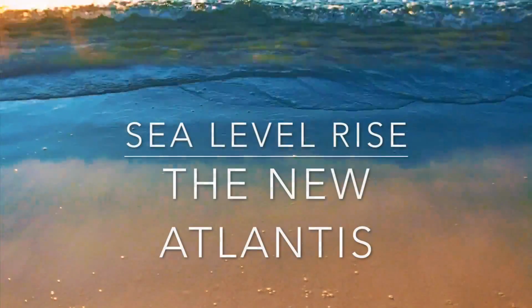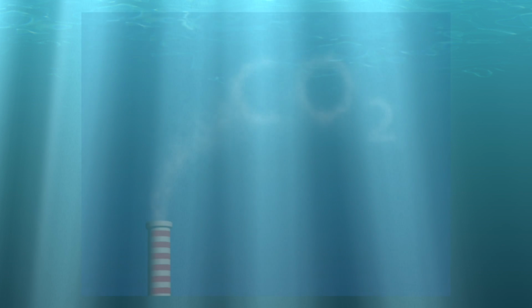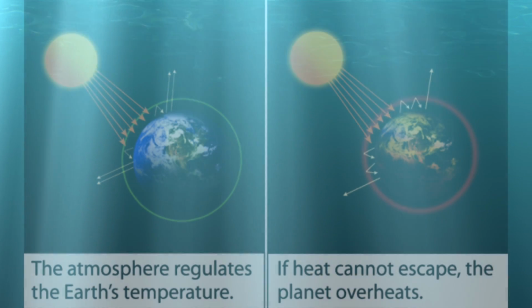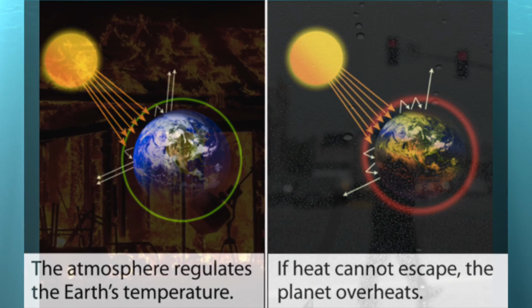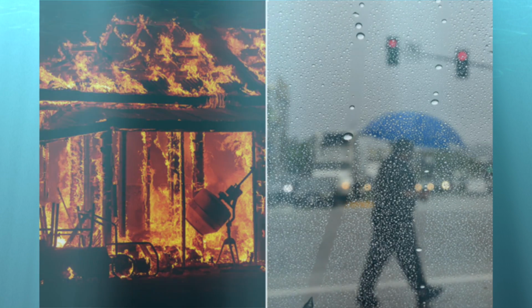To understand sea level rise, you must understand its cause. Climate change is our planet's current trend of warming and is caused by heat-trapping gases including carbon dioxide or CO2. As these gases are released as pollution, they enter our atmosphere and absorb heat energy from the sun, which then warms the Earth. As the effects of climate change grow, we can expect more fires and droughts, as well as more extreme storms, rainfall, and flooding.